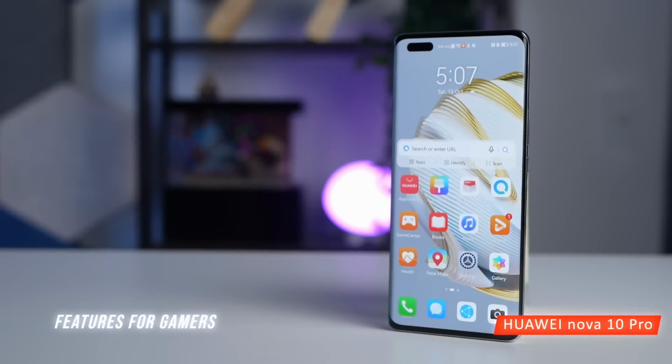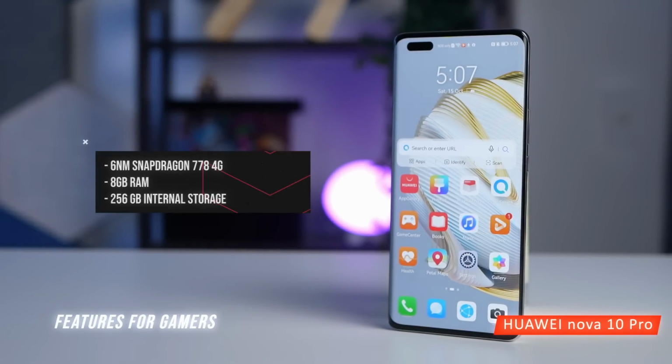Now, for those of you who are particular with the hardware of the Nova 10 Pro, this is powered by a 6nm Snapdragon 778G 4G. It has 8GB of RAM and 256GB of storage. You can definitely play games here that you can download via App Gallery.